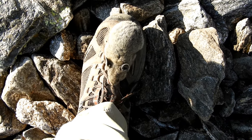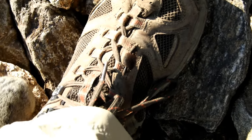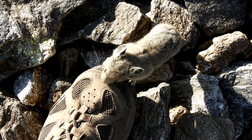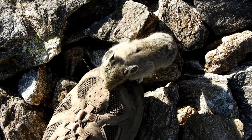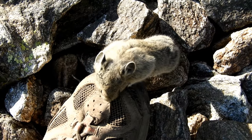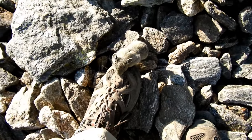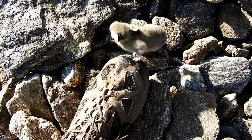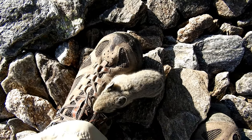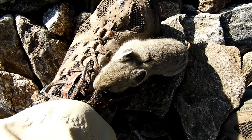Hey! Stop eating my shoe! You made a little drool spot. Why are you eating my shoe? Buddy, buddy. Hey. Stop. Got your pika drool on me. Stop!